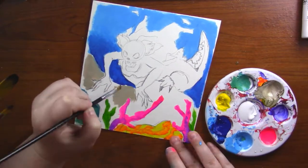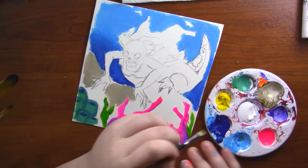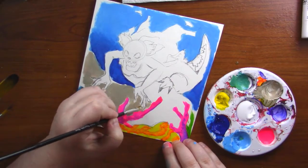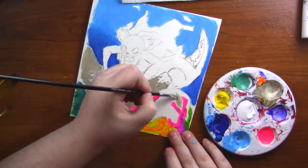So if you do get a challenge and you're stumped, like a color challenge or something, experiment with your colors before you go right into your piece. Just kind of play around with them, find out what colors you can mix, and it shouldn't be as difficult.